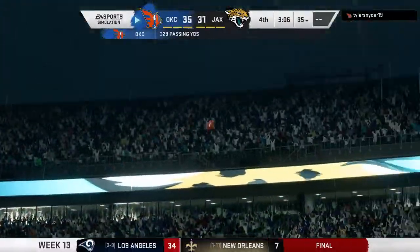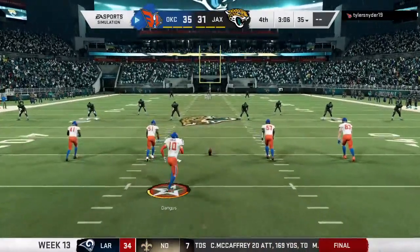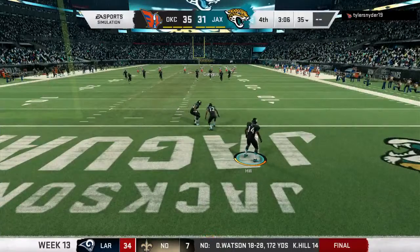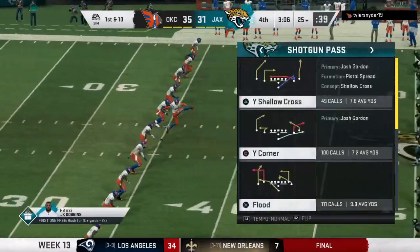Point after, right down the middle. And the decision to just kick the extra point winds up successful. Set now to kick this one away, and off it goes. And that'll carry over the back line of the end zone for a touchback. Their own 25-yard line.